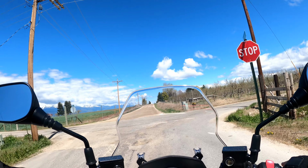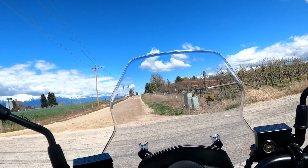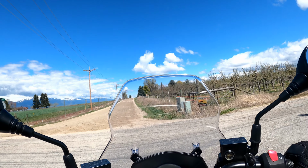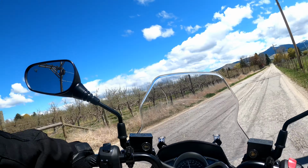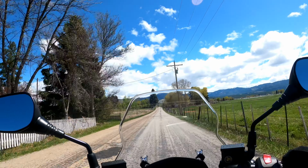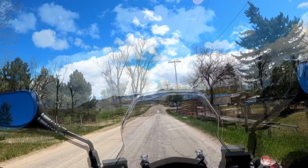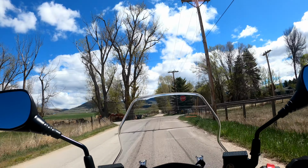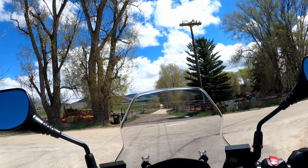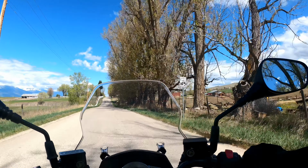What's it going to be? Which way? Nobody behind me. Let's take a look. Well, it looks more exciting to the east. All right, here we are at Somerdale Road, and I think we're going to go south, which would be to the left. So this is entirely new territory, unexplored yet.